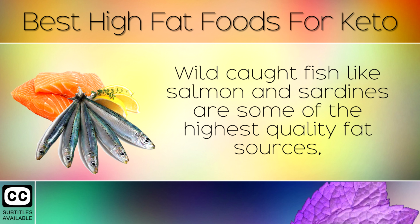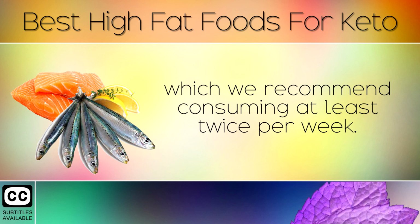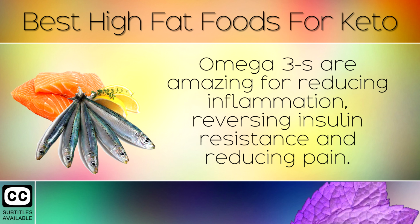Wild-caught fish like salmon and sardines are some of the highest quality fat sources which we recommend consuming at least twice per week. Omega-3s are amazing for reducing inflammation, reversing insulin resistance, and reducing pain.